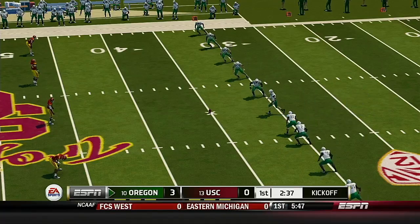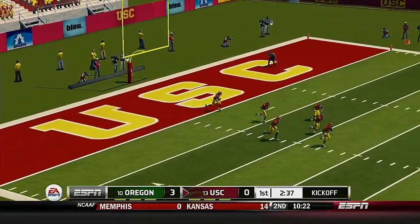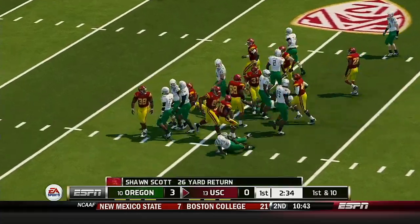Hamilton looks ready to kick this one off. And he got all of this one. Great kick. He's to the 20. He's tackled at the 24-yard line.